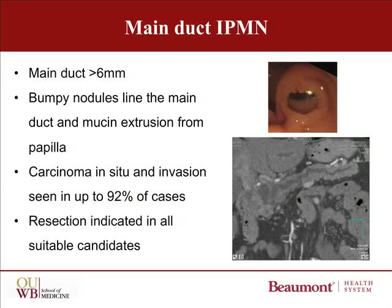When the main pancreatic duct is involved, as evidenced by dilatation greater than 6 millimeters, mural nodularity from papillary ingrowth, or the visible extrusion of mucus from a dilated opening by endoscopy, the risk of malignancy at diagnosis ranges from 50 to 92%. Of those, approximately half will be limited to carcinoma in situ, which is virtually curable in all cases. This well-established risk has led to a general recommendation for surgical removal at the time of recognition for those patients deemed fit for surgery.